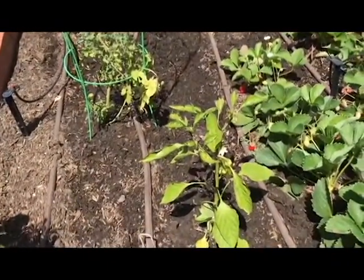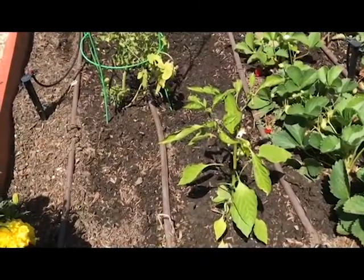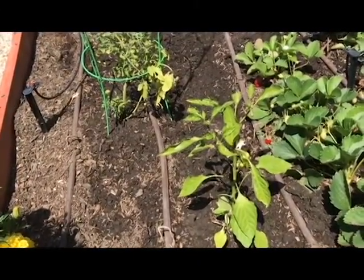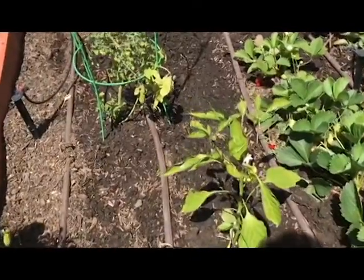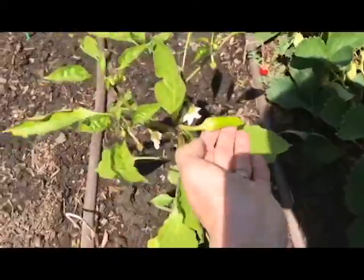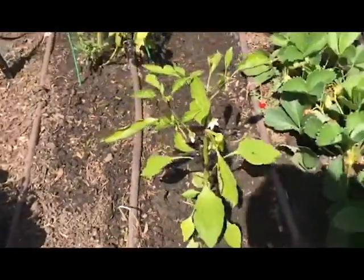In front of us we have a banana pepper, which makes me think about Subway, because Robert loves banana peppers on his sandwiches. You can see it's already getting a little fruit there, so that'll be fun.